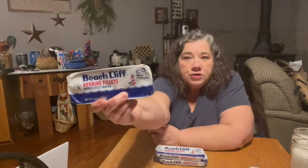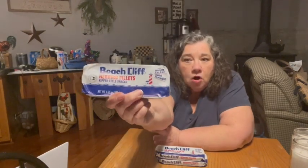Another thing I love, love, love to keep on hand, another thing Lee won't eat that I will eat is sardines, or he'll eat tuna. He won't eat sardines. These are herring. They're just really, to me, very much like sardines. I call them sardines, usually. But these are wild caught. I only buy wild caught.